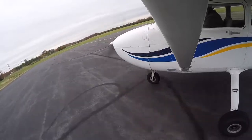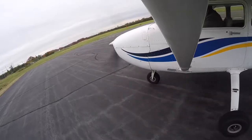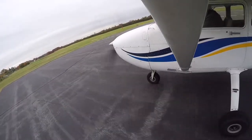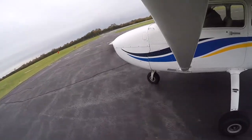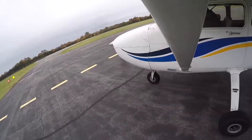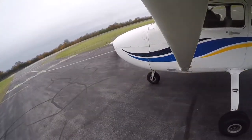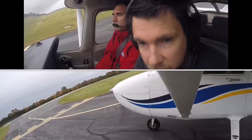Flight controls are free and correct. Elevator trim is set for takeoff. Fuel selector confirmed on both. Mixture full rich. Manifold pressure coming up to 1800. Alright, oil temp's off the stop. Oil pressure is good. Vacuum's good. Ammeter's good. Fuel flow's good. Fuel quantity's good.